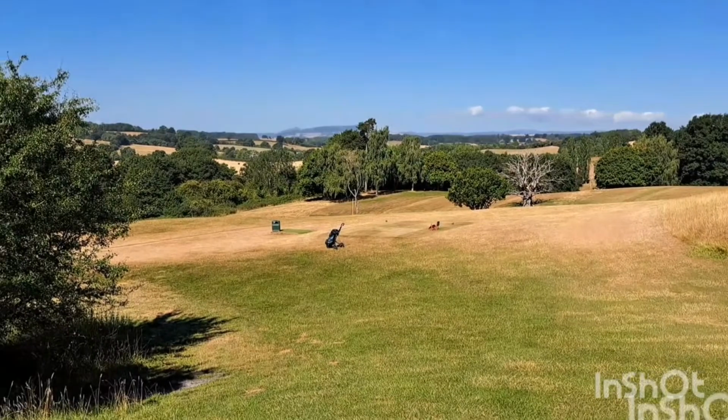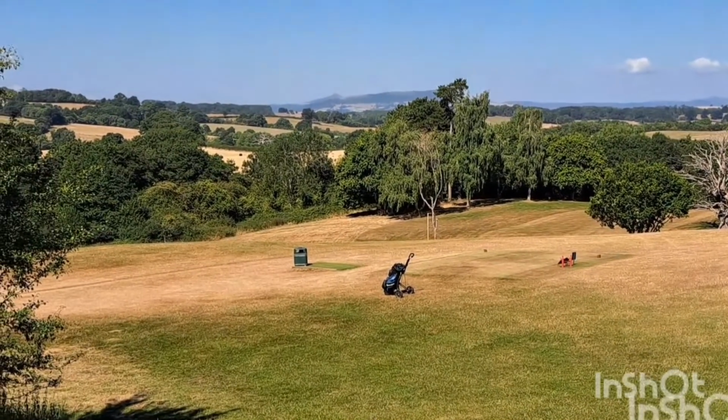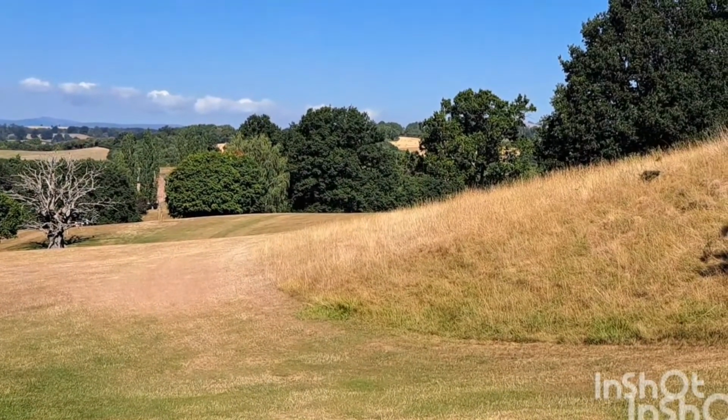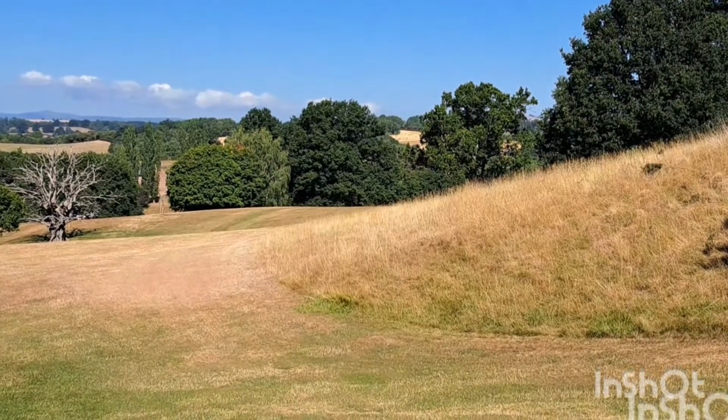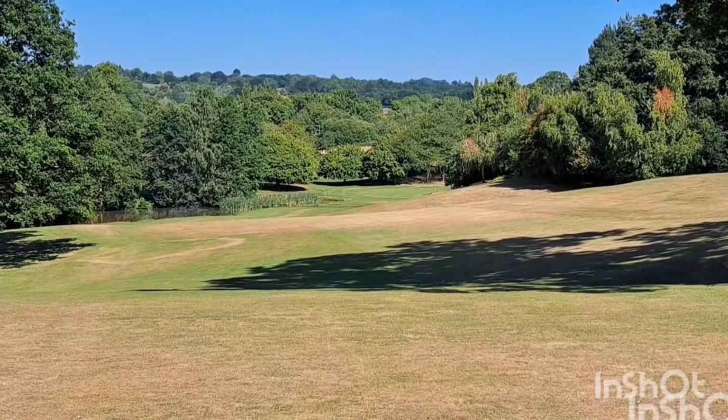So we pan across the countryside. Not quite sure what that is, still in Wales, looking towards the Brecon Beacons, I think. That's a look down towards the green at the 7th.